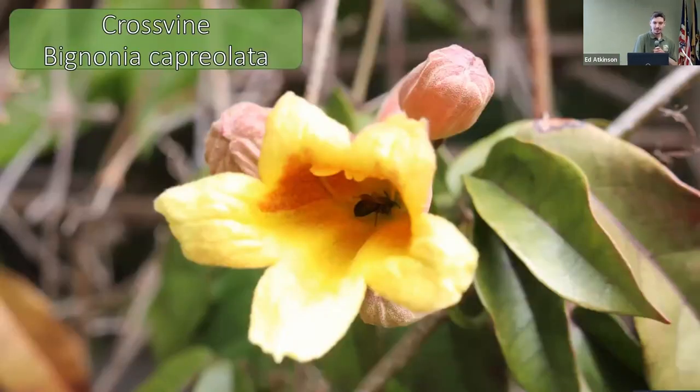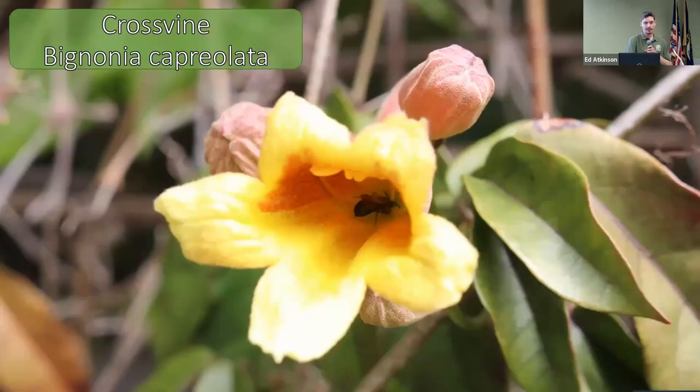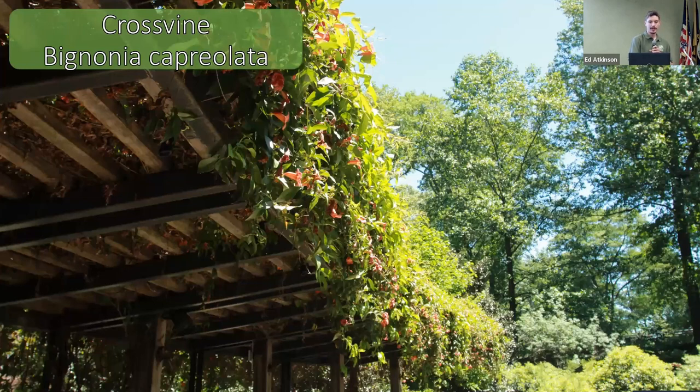Crossvine, some of the selections, is generally more of a southern plant. I've heard some people say that certain cultivars they can't keep alive through the frost, but I've seen these on the side of the road driving back from Versailles State Park. There's nurseries in Cleveland that offer this. So there's definitely ones that are reliably hardy. We have one, I think this is Tangerine Beauty, at the zoo.